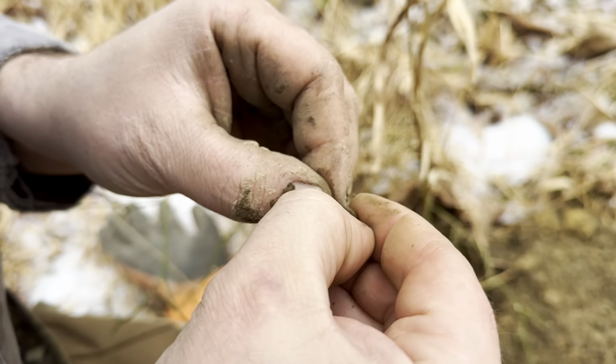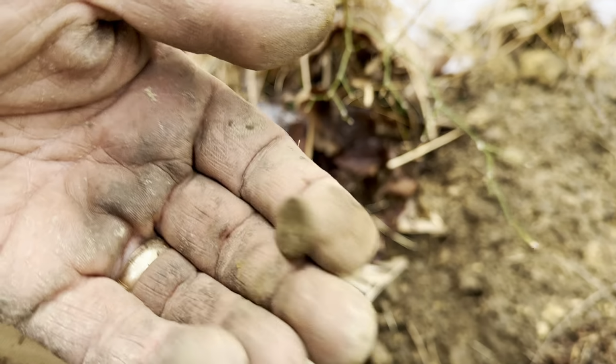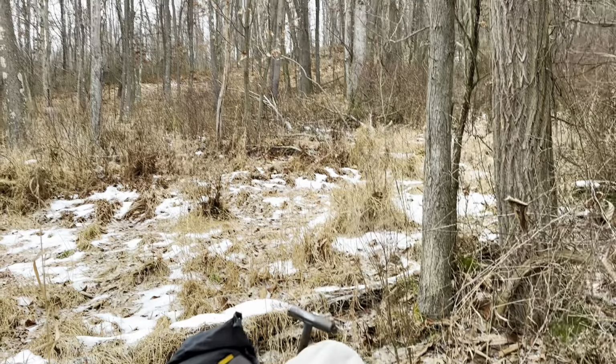Nice. That's old too, man. Yeah, this is gonna be an old site. Maybe it's an old fatty Indian they converted into a button, huh? Yeah, just a flat button, no design. But that's the age we want. This is exciting. All right. We're kind of, hopefully we're in between the barn area, which we think is right down there.